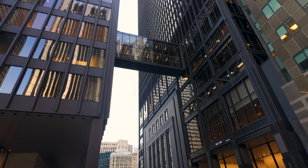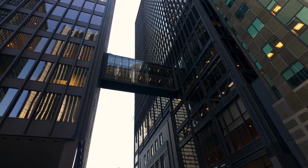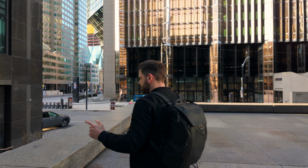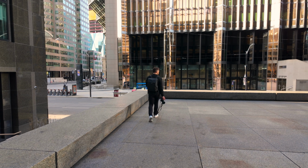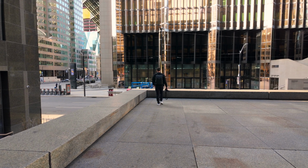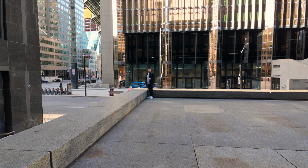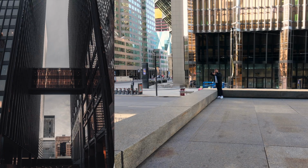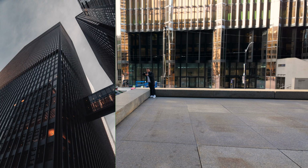As you can see, there is a bridge connecting the two buildings that you can take a very cool photo of. So if you are at this location, there's this sort of cement thing right here. It's like a barrier, I guess. And if you come all the way to the edge, you do have to get on it for the shot, but they usually kick people out for it. So you can kind of sneak it like this, getting the photo.